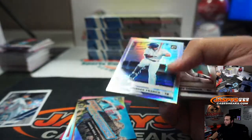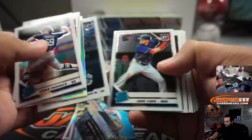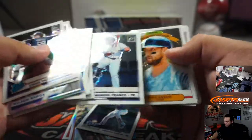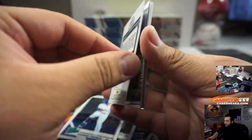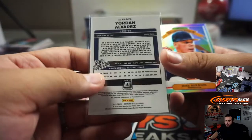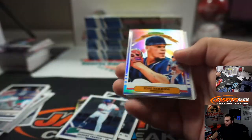Wander Franco, Raider prospect. Holo. And a Yordan Alvarez for Houston. Raider prospect autos. Houston. We have a problem. Well, we don't have a problem, actually. Travis down.